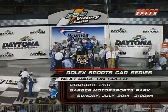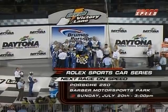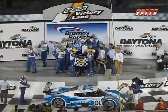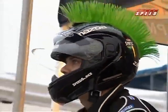We look ahead to the Porsche 250 at Barber Motorsports Park in Alabama. That will be a hot, hard day's work, and we look forward to that one. It'll be a great show. High downforce will work at that racetrack. They won't be trimming them out like Scott Pruitt did here tonight. 99 wins for Chip Ganassi Racing. They'll be looking for number 100 somewhere this weekend.